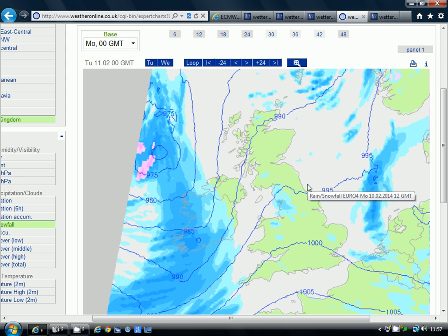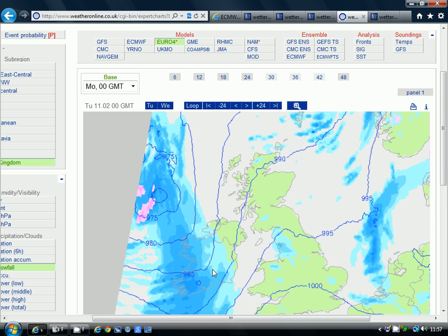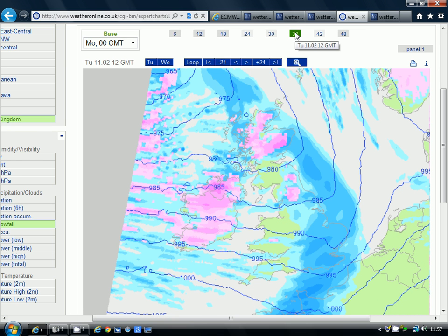Now I've got a band of rain and snow coming in tonight. This is the high resolution Euro 4 model from the website Weather Online, and that's showing that at midnight we're going to have rain across Ireland. As we go through to 6 o'clock in the morning, that rain is going to push eastwards, so it's going to be a wet morning for many parts of the country on Tuesday morning, and from northern England northwards there is the risk of snow over the Pennines, quite significant snow across parts of Scotland, heavy rain across England and Wales.